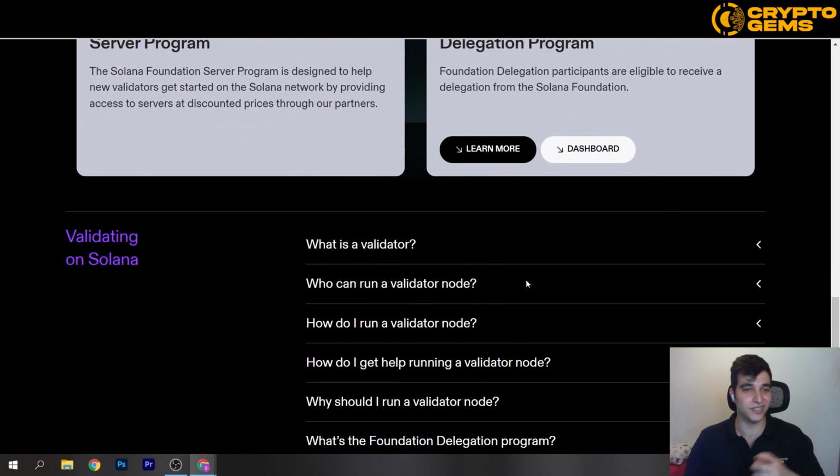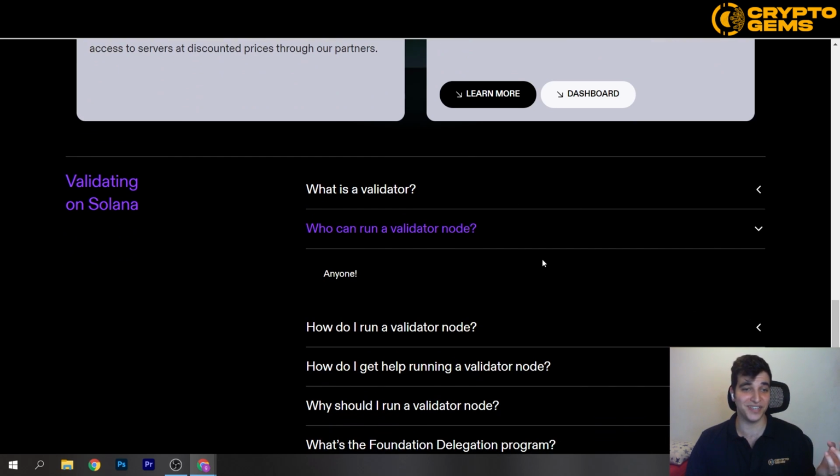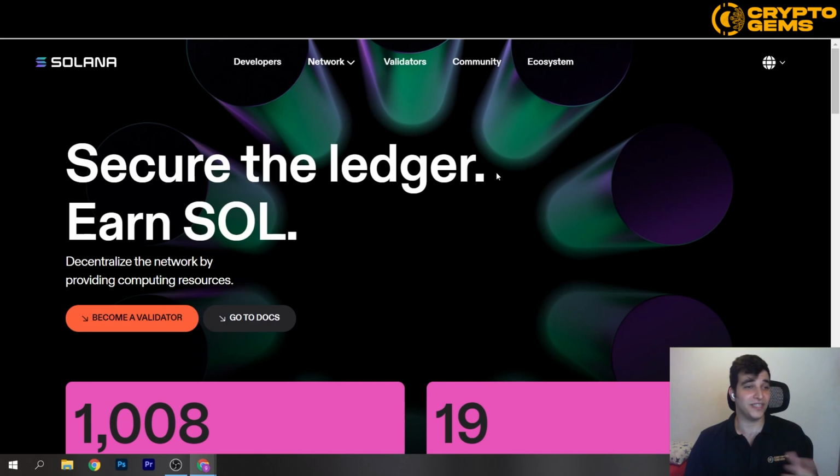If you thought that you need to be someone special to validate the transactions in the blockchain, you don't. As you can see, who can run a validator node? Anyone. So this is something that's amazing. It doesn't matter if you want to become a validator or you just want to invest in the Solana network, which I will show you farther in the video, how you can purchase it safely and how you can store it safely in your crypto wallet.